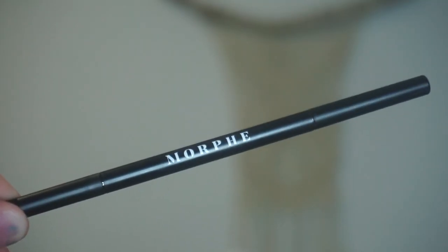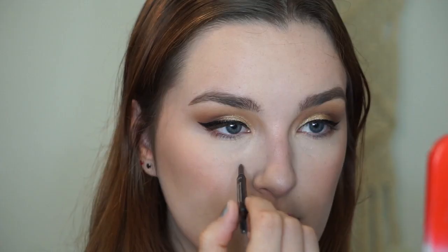I was actually wanting to add some fake freckles to this makeup look, and so I'm going to be going in with the Morphe Micro Brow Pencil in Hazelnut, and I'm just going to be putting that lightly on my skin and twisting it to create little dots, and tapping a little bit out with a Beauty Blender, and doing that process a couple times to create some fake freckles.